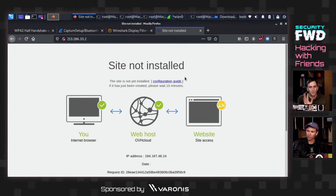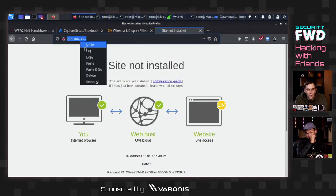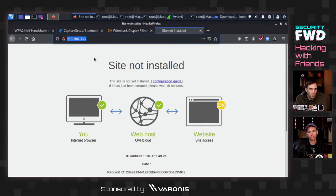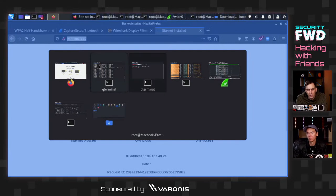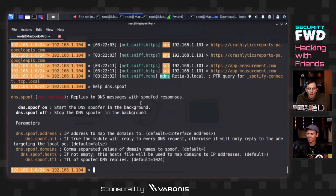You can't just specify this. Do you need to specify port 8080? Or 80? No. It already specifies port 80 by default. That's not the problem. It's that when accessing it, you need to specify which domain to go to. Otherwise, it won't go. So for now, I'm just going to make it go to this site not installed. I'm going to make it look like the whole internet's down, because I don't want to pop up my own phishing page.